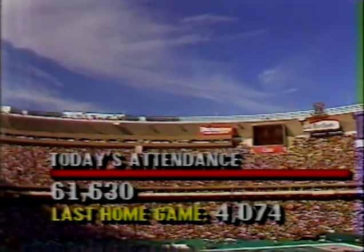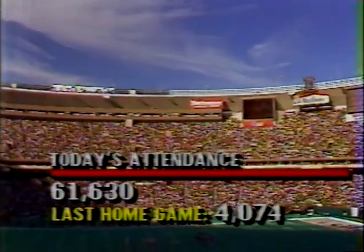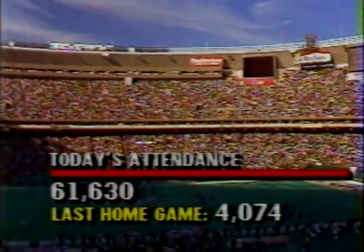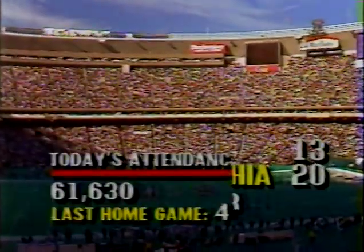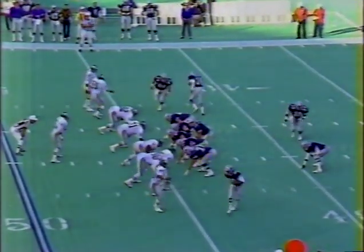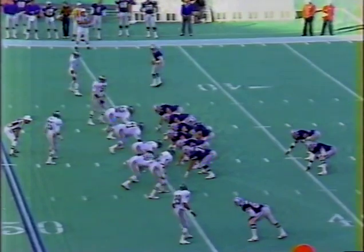A beautiful day for NFL football, and 61,630 are out here compared to last week, the final three weeks ago, their last home game. They are enjoying this one here today, especially because their team is in front, but there is a long way to go, and Dallas has the football with 2:06 to go in the third period, and excellent field position at their own 44.